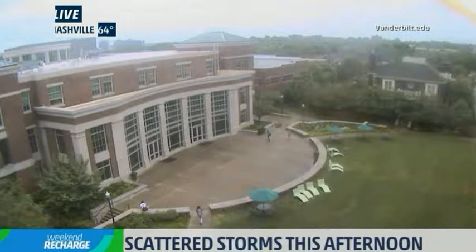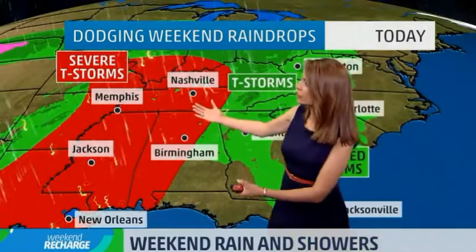So as we take a look at what's happening right now, you see the heaviest of the rainfall off to the west. Lots of high clouds pushing into the rest of the southeast. Lots of warmth and humidity. That's fueling that severe threat. Includes Nashville today, Birmingham down through the Gulf Coast, as we've seen that happen already this morning.